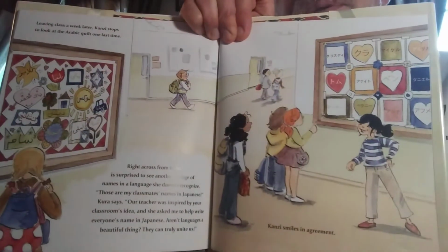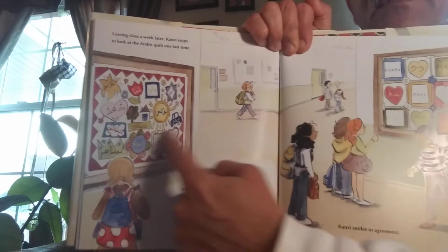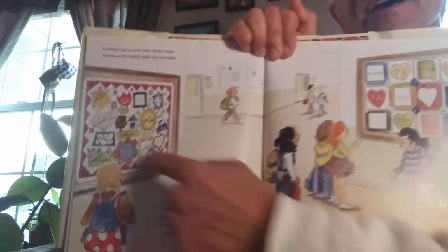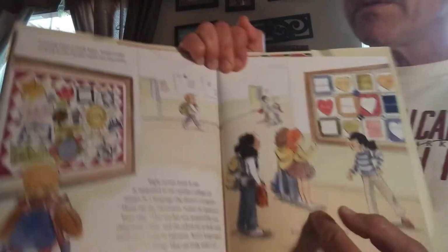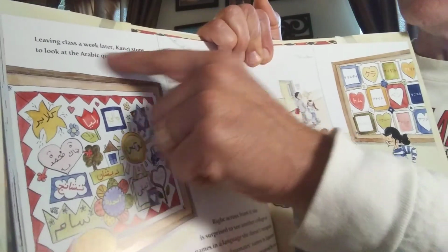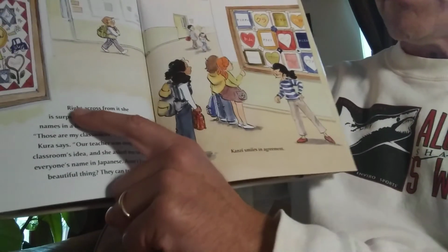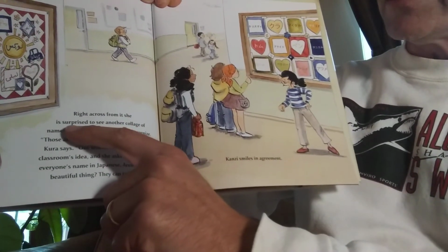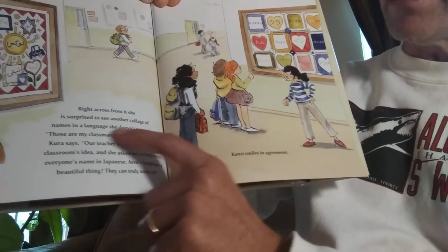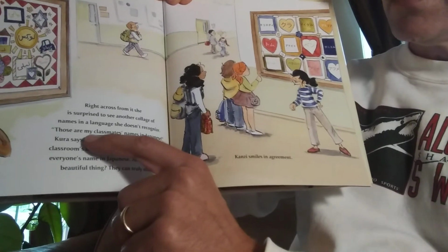And now there's two quilts, two name quilts. This is the original Arabic name quilt, and then there's another name quilt here. Leaving the class a week later, Kanzi stops to look at the Arabic quilt one last time. Right across from it, she's surprised to see another collage of names in a language that she doesn't recognize.